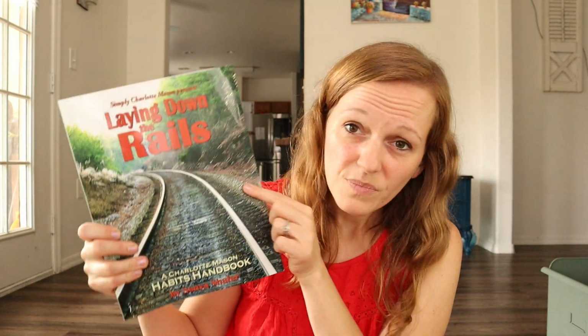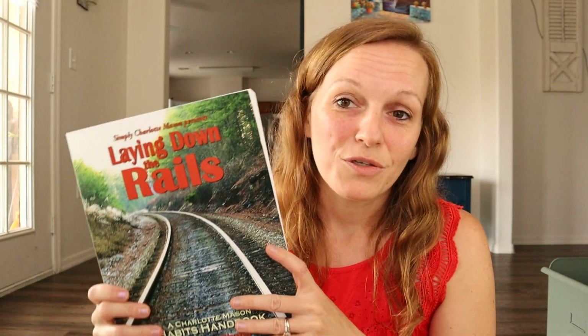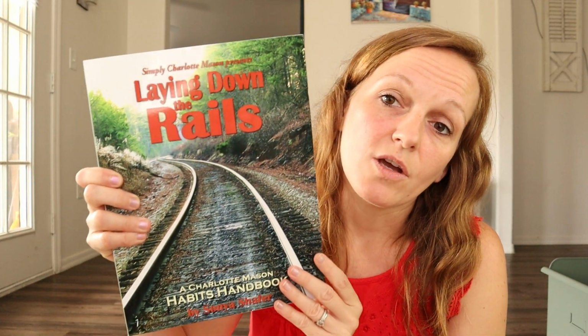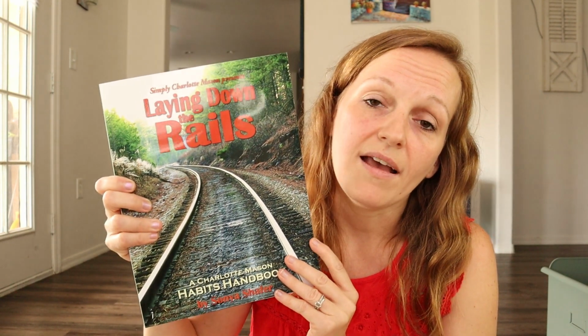So this book, if you guys are wondering, if you haven't heard of Laying Down the Rails yet, or if you have but you're not super in the know of what all you need, and I don't think you're going to need all of this, but I purchased it just because it made sense to do it as a pack, and they had a really good sale at the convention, so I just went for it. So this book will go over all of the character traits and what that looks like, and it'll just give you information on it.